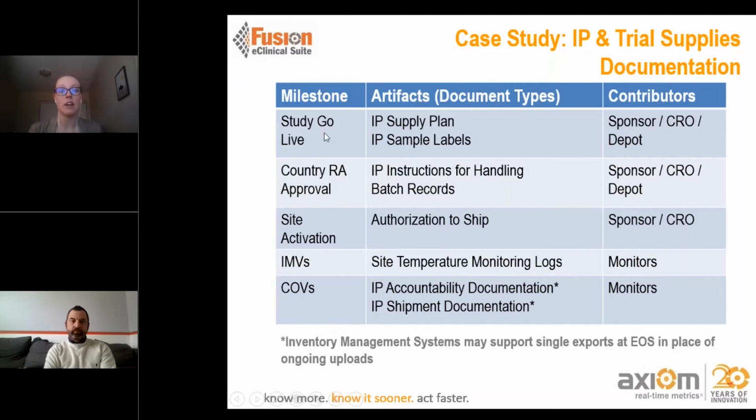And of course, we're expecting all of those to be available and they should be filed prior to study go live. From there, we have some items that are applicable at the regulatory approval per country. So your pharmacy manual, your QP release, batch records. And then at site activation, we want to make sure we have the confirmation of authorization to ship. And then when we're looking at our interim monitoring visits, we should have our temperature monitoring logs. And then at the closeout visits, we have noted our IP accountability and IP shipment documentation.